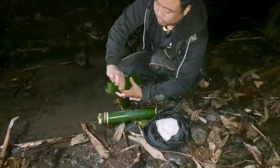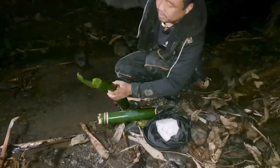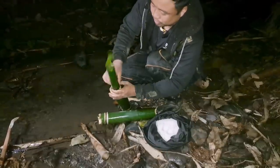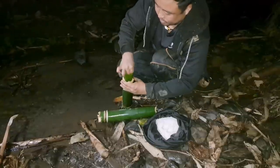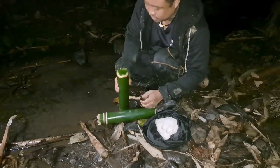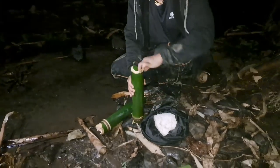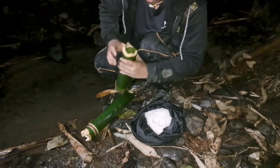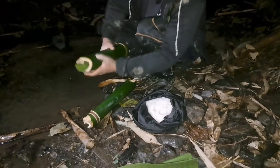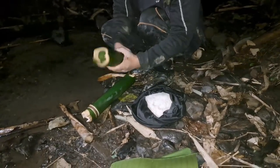Like this, but if you put this banana leaf, you can just take out the rice like that later on. I'll show you, okay? The benefit of putting this banana leaf, I'll tell you later on. So this is it. See, the banana leaf has gone inside like this. You can see clearly.